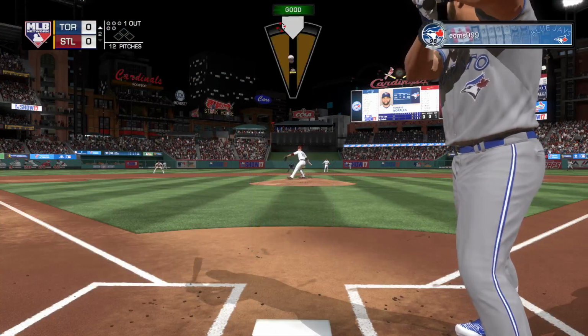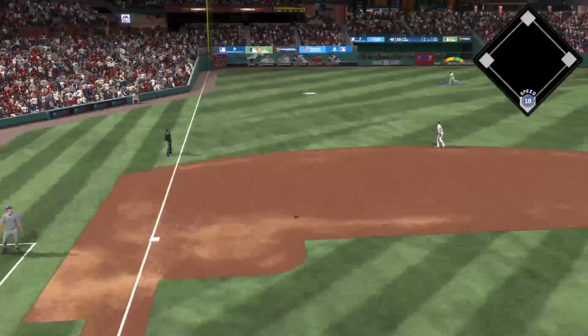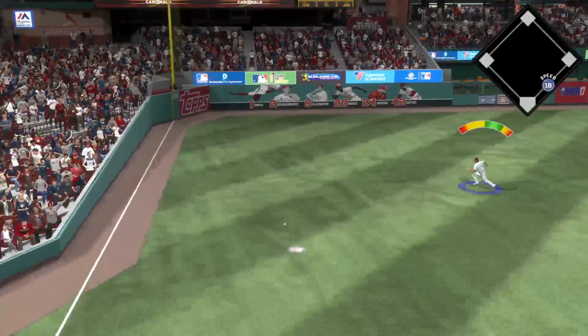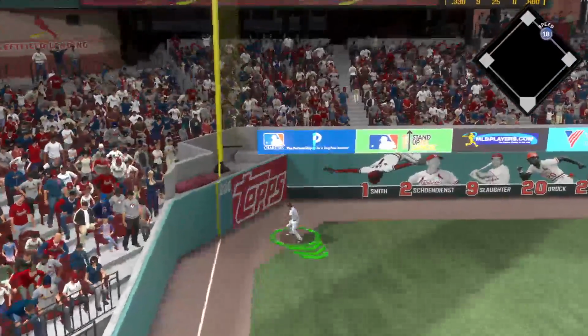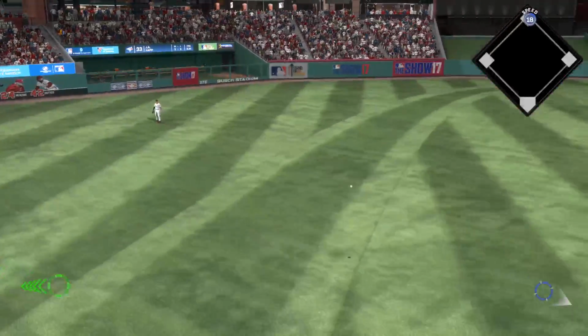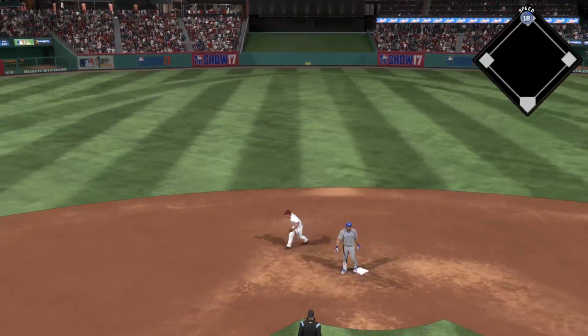Batting fifth, the designated hitter. That's lifted the other way out to left. And that gets down, and we'll see if that's extra bases. Around first, he's digging for second. And he'll reach second now with one away.